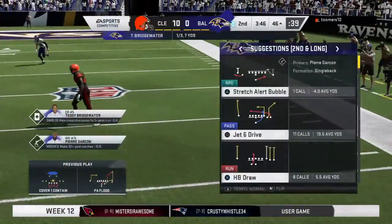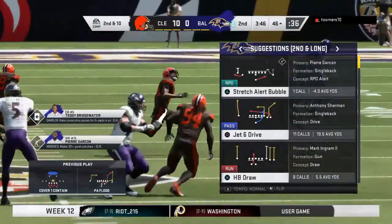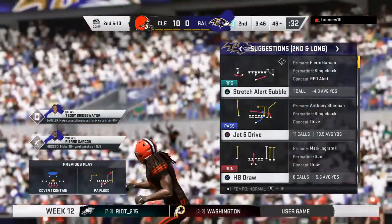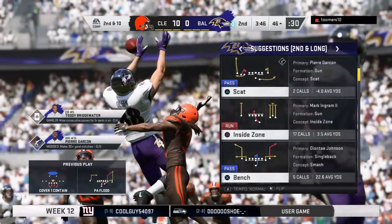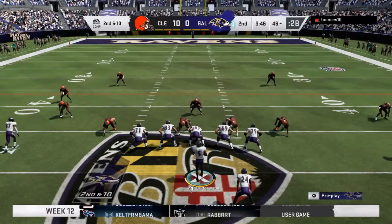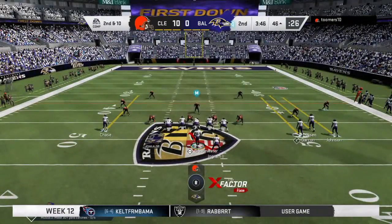Throwing on first down, but this one winds up to be incomplete. They went with a dime look on defense. 2 extra defensive backs on the field and covered up essentially every blade of grass. That allowed them to disrupt the play. So now 2nd and 10 after the incompletion on first down.